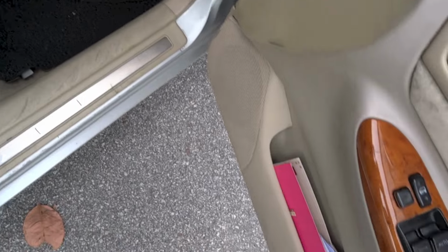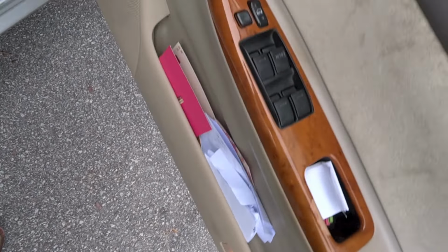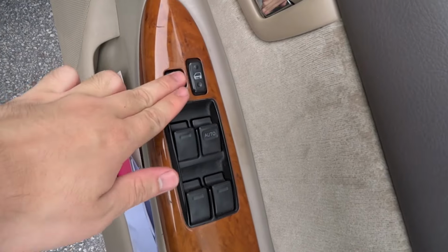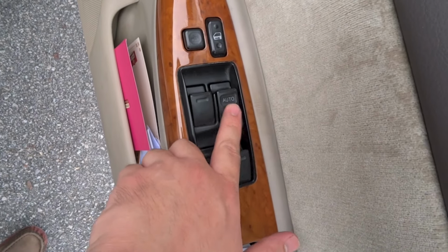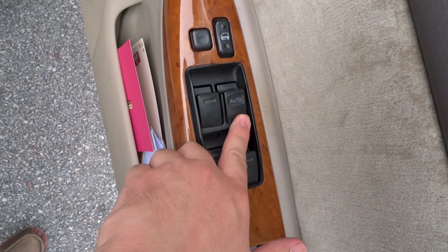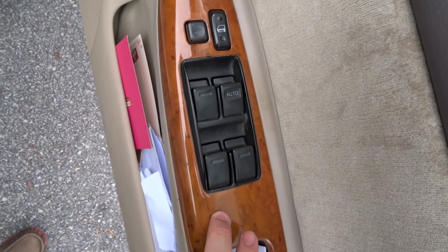You do have a speaker down there together with some storage and a light. Right here you do have your window lock, central locking and your window controls. Only the driver's side gets a fully automatic function in both directions. All the rest are just powered.